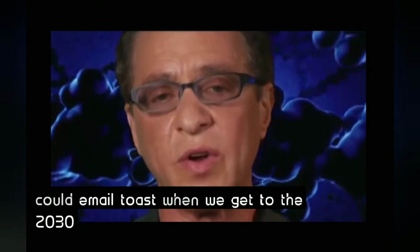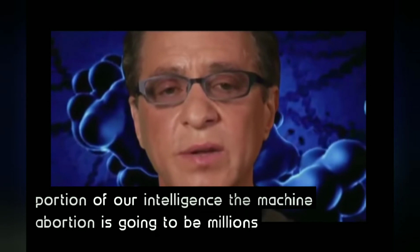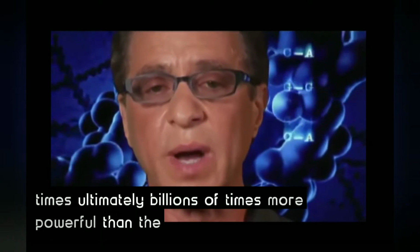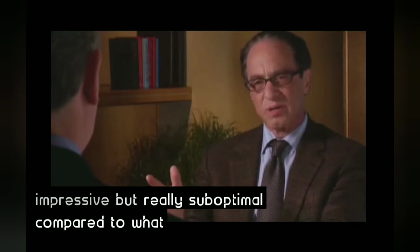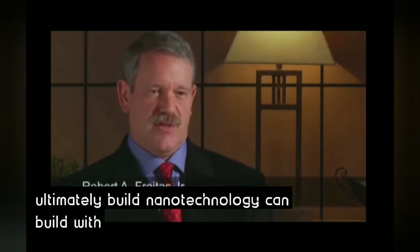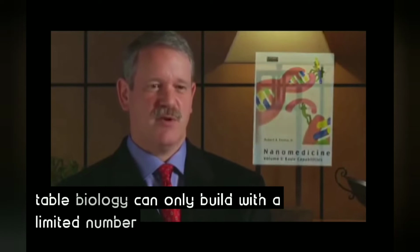When we get to the 2030s, the 2040s, the non-biological portion of our intelligence, the machine portion, is going to be millions of times, ultimately billions of times more powerful than the biological portion. Biology is very intricate and very impressive, but really suboptimal compared to what nanotechnology will ultimately build. Nanotechnology can build with all the atoms in the periodic table. Biology can only build with a limited number of them.